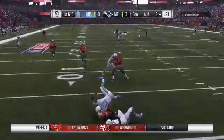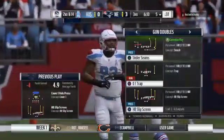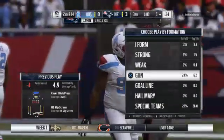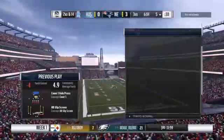This is White on the screen. And he'll be hit and dropped for a loss at the 5-yard line. They'll wind up losing 4 yards on the play. And that's going to make it 2nd and 14.